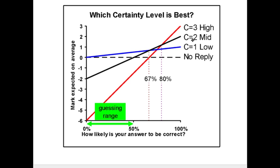What if I was fairly certain, a certainty of 2? Well, then if I got it right, 100%, I got 2 points, so I'll put a point there. If I got it wrong, I got a -2, so I put a point there and I connect that up. And if I was not certain at all, and I get it right, 100%, I got 1 point, so I put a point there. And if I didn't get it right, I got 0 points, so I put a point there and I connect that line up.